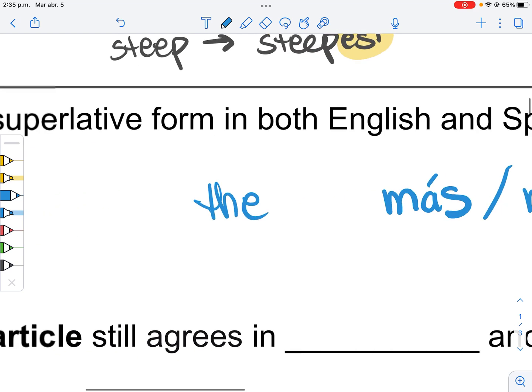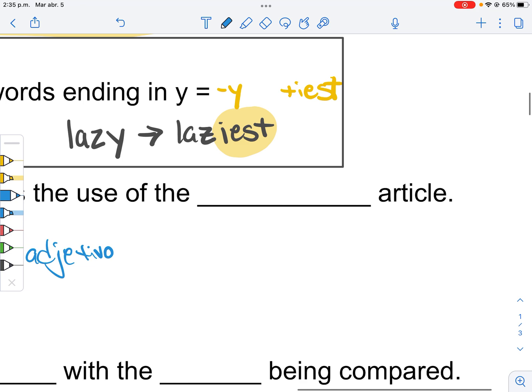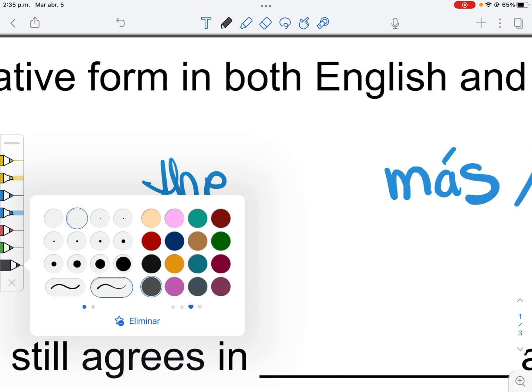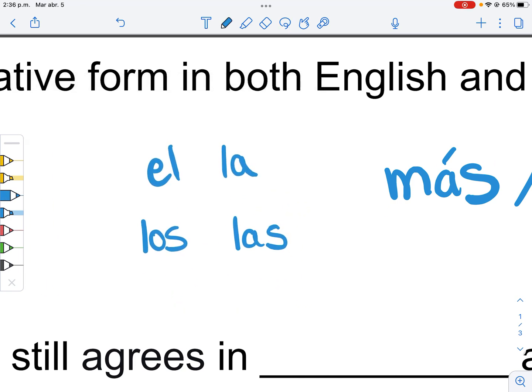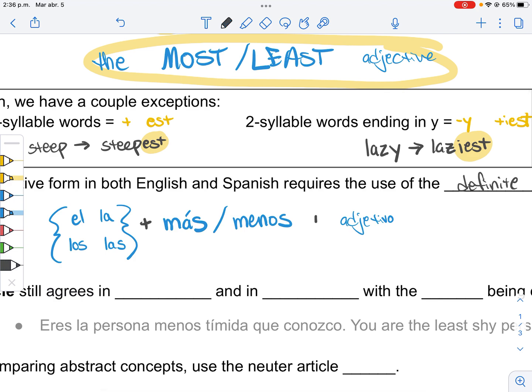And then we get to the. The is tricky because there's lots of ways to say the in Spanish. It is the definite article. We definitely know which one we're talking about. This is way back to the beginnings of Spanish ever. So instead of the, we would say el, or la, or los, or las, right? Whichever the you need, that's the one you're going to go with. So one of those, the, and then choose más o menos, and then your adjective. So that's how to form your superlative.